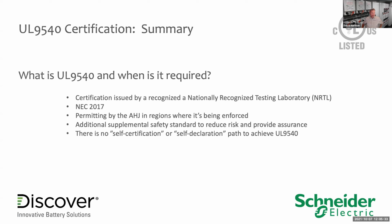Yeah, very much so. UL 9540 was first brought in and referenced as a part of the NEC 2017. Obviously, that's advanced since then, but as we all know, AHJs in certain counties refer to the NEC of different years and vintages, depending on how up to date they are in their training or what they've been told to enforce. But essentially, it was reflected in NEC 2017 for the first time.